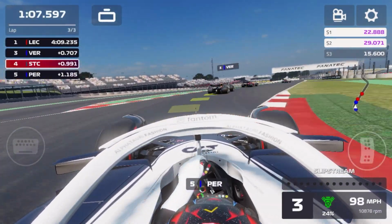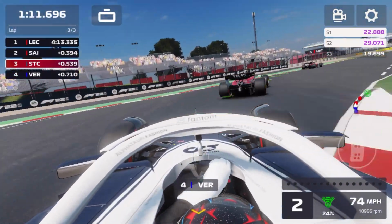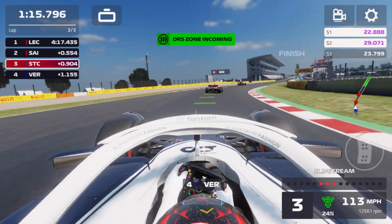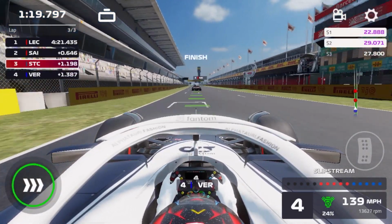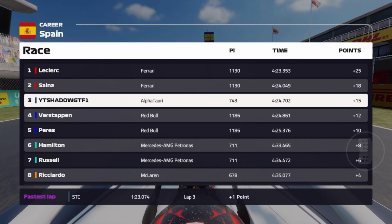We are a bit far behind into this right-hander, but we're going to send it up the inside into the chicane. Nearly run straight into the back of Carlos Sainz in the process. Still get the DRS. We're getting the slipstream as well, which should help us to defend against Max Verstappen. DRS wide open as we make our way towards the line. Verstappen's going to give us a good run for the money towards the line. We're just about to hold on to P3 though.